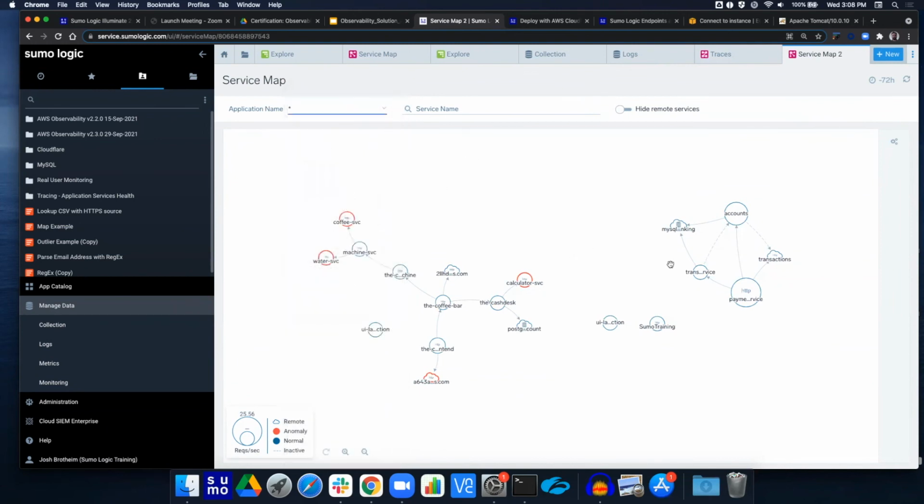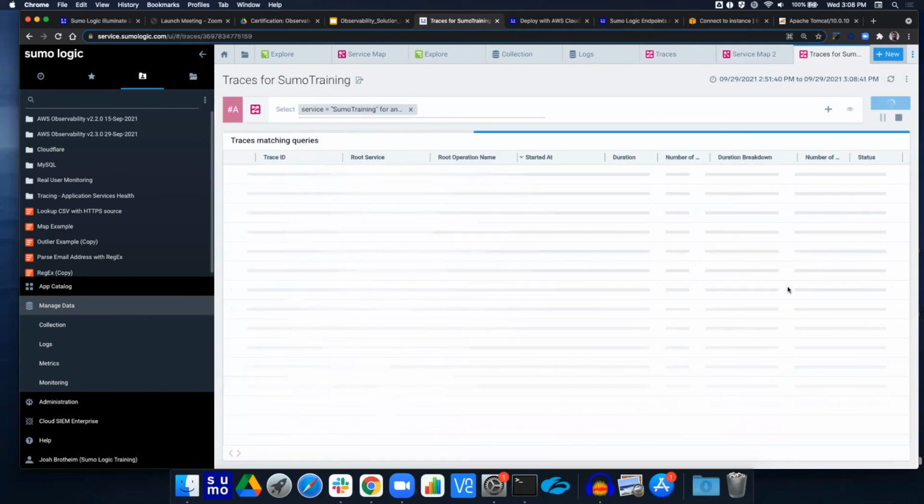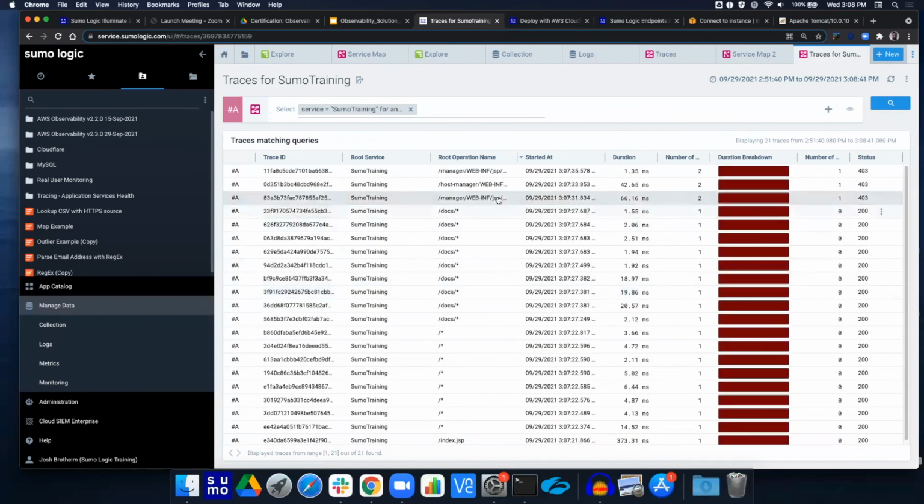Let's see, where are ours? So these are ours over... No, that's not ours. Oh, nope, here's Sumo training, right there. There we go. There it is. All right, so still kind of quiet in there. And here we're starting to see those traces.